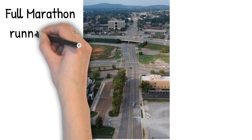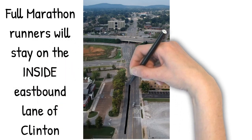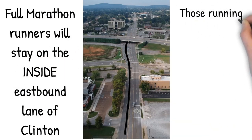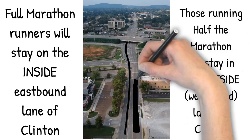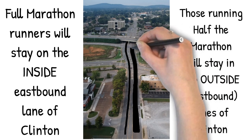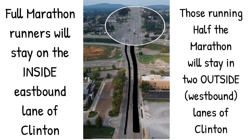When the half marathon starts, full marathoners will be running on the inside eastbound lane of Clinton. Those running the half marathon will run on the two outside westbound lanes parallel to the full marathon. The two races will merge at the left-hand turn onto Seminole Drive and run together all the way to the finish line.